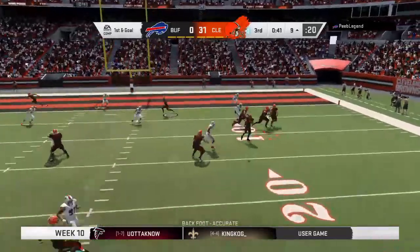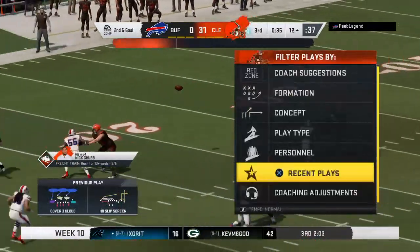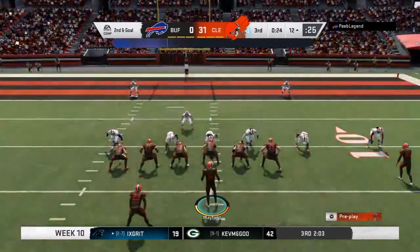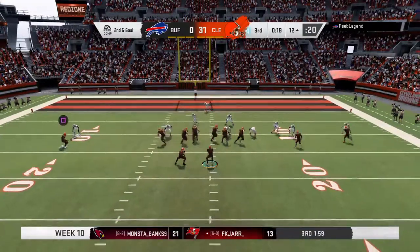Throwing, Mayfield. They'll go screen here to Hunt. And they go the wrong way on this one. Losing yardage back at the 12. Call it a loss of 2 on the play. And that'll bring up a second and goal.